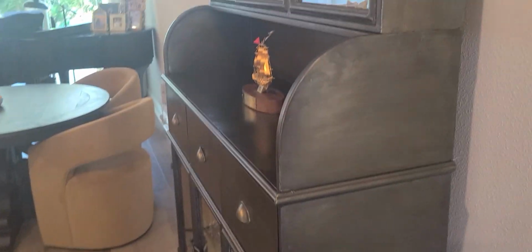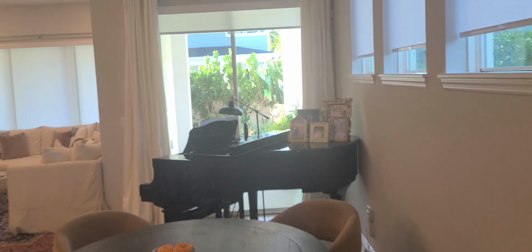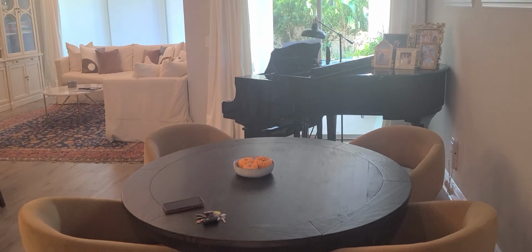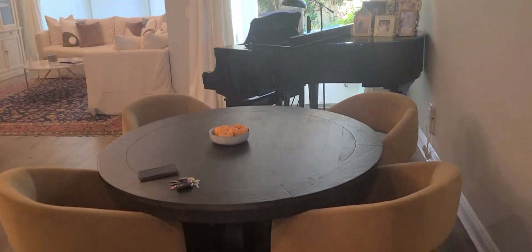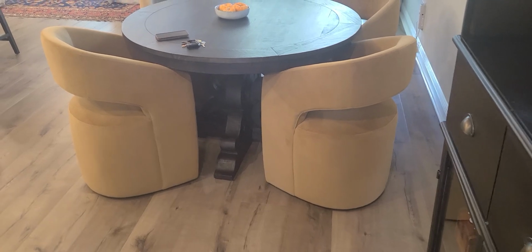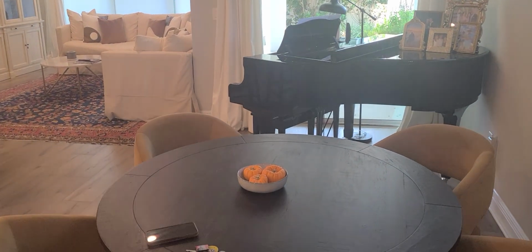And so let's move into the living, dining, kitchen. So the dining area is a little cramped only because they have a grand piano there. And they have a 4-person round table with really big chairs. So it makes it look cramped, but there's actually quite a lot of room here.